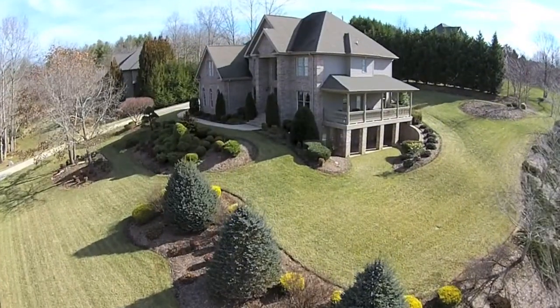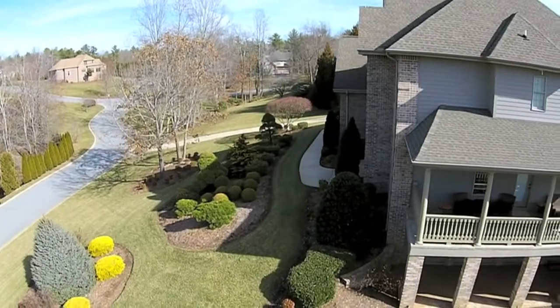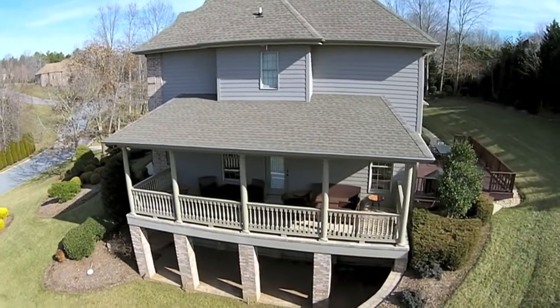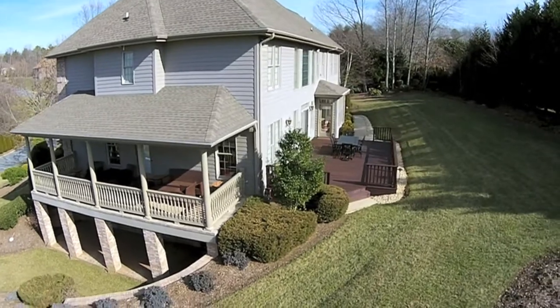Welcome to 12 Blenheim Court in Arden, North Carolina. Surrounding the house, you will find professional landscaping with lawn irrigation and outdoor entertaining with a two-level deck. The home has been completely remodeled in 2007.